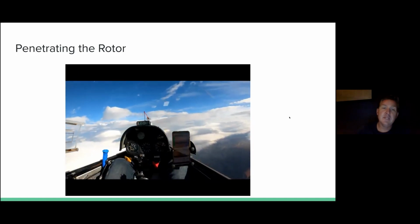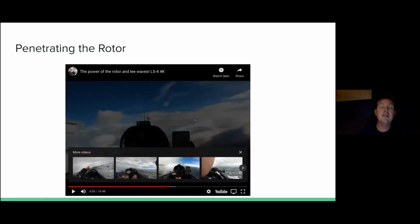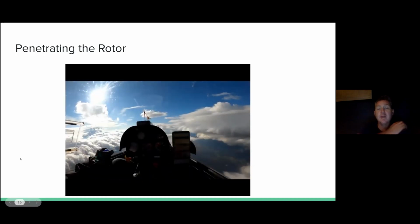So you can really see the difference here in the tow through the rotor and then the connection with the wave. And you can hear the sound of that screaming vario. He's climbing nicely now and almost just perfectly smooth climbing in the wave.